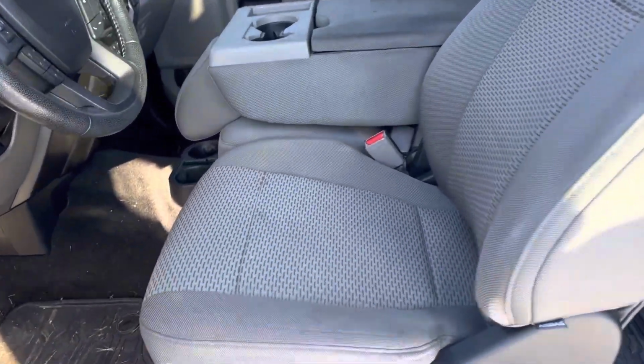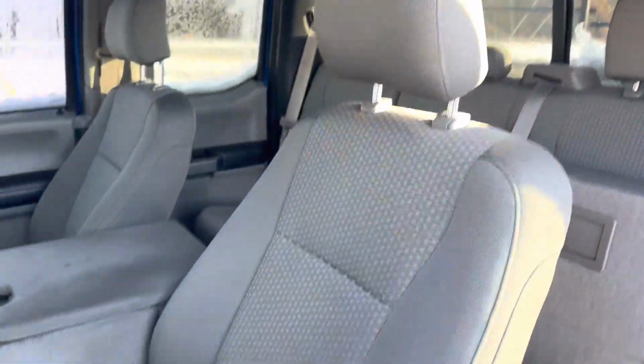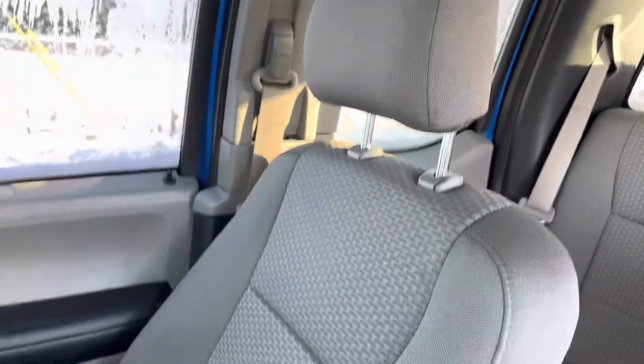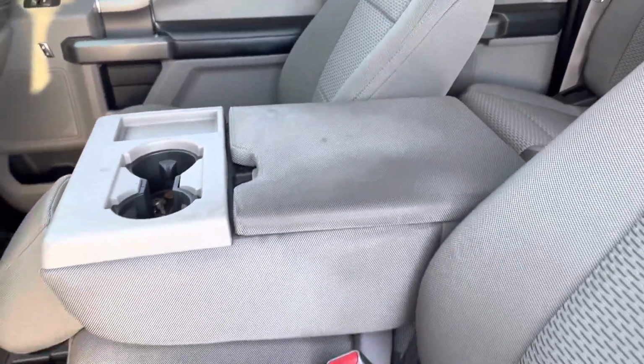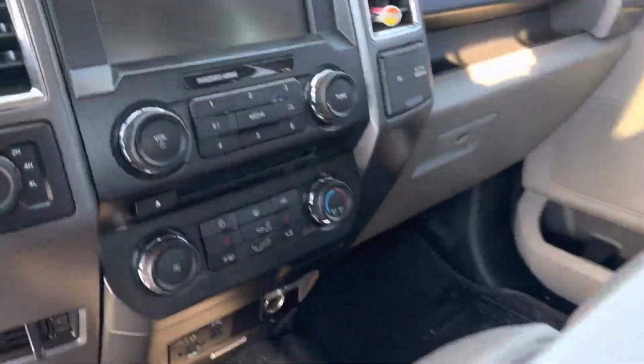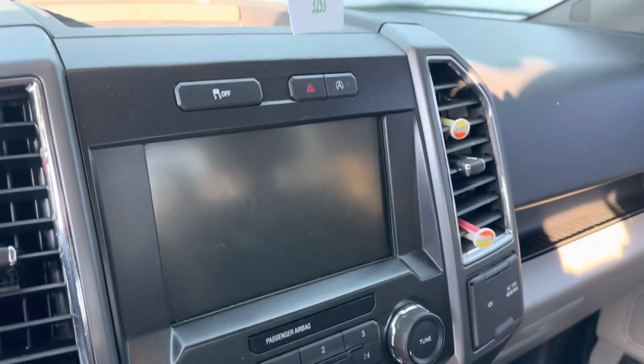Power seats. Cloth seats are in good shape. No major stains or anything with the vehicle. Does have a bench seat. Get more storage underneath here. Heated seats, nice 8-inch screen.